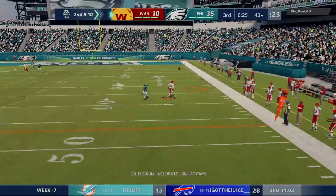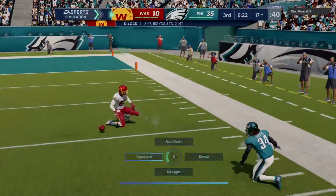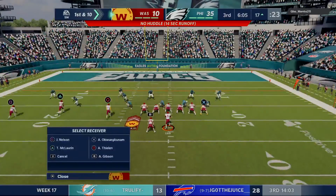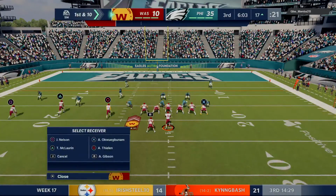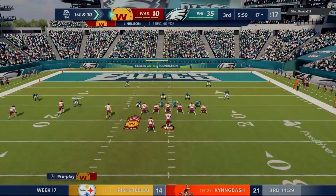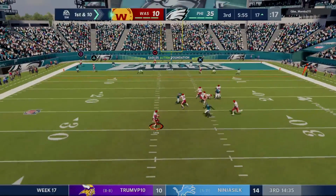Flush to his right. And Nelson's got it here right side. And all the way down to the 17-yard line. A big change in field position there. That's 40 yards on the catch and run. Into the red zone, it's Locke.